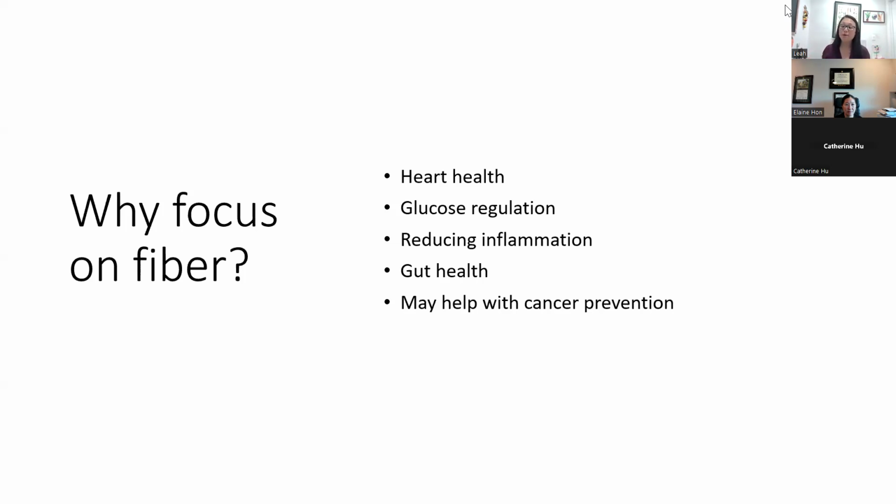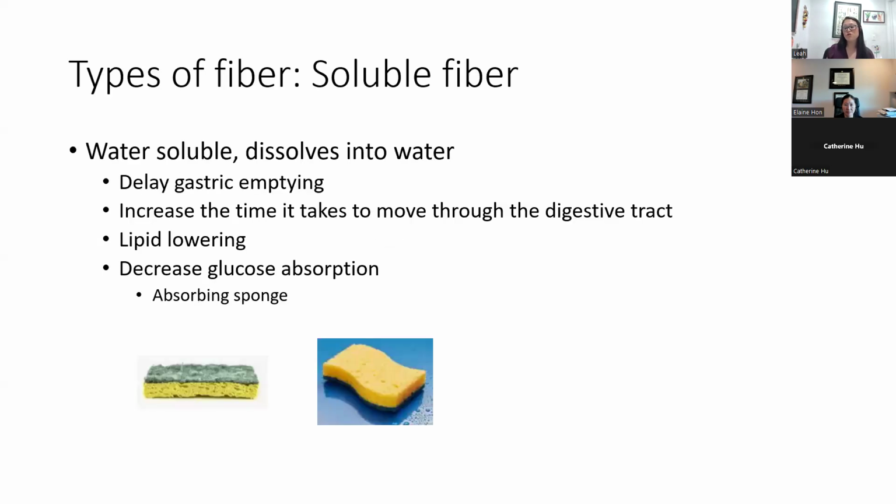So things like fiber are metabolized and broken down in your gut. It doesn't go into your bloodstream. So fiber isn't something that makes as notable an effect on your blood sugar. It can also really help with heart health, regulating the carbs that you do consume, and blood sugar regulation, can help reduce inflammation, improve gut health. If you want to know a lot more detail about that, Elaine did a talk last month that has been posted on gut health, and it may help with cancer prevention.